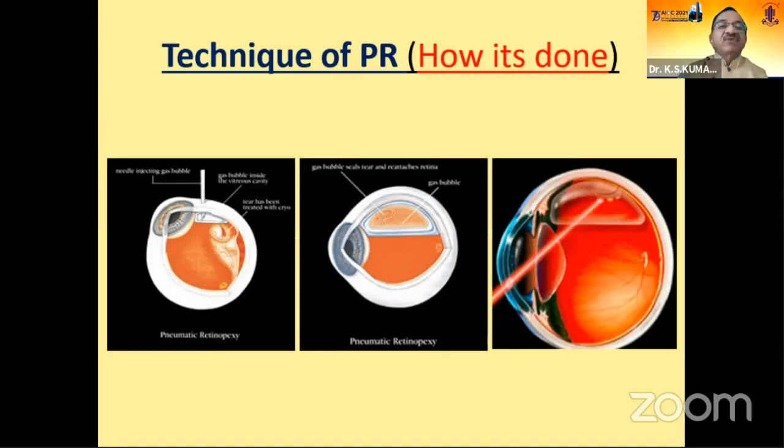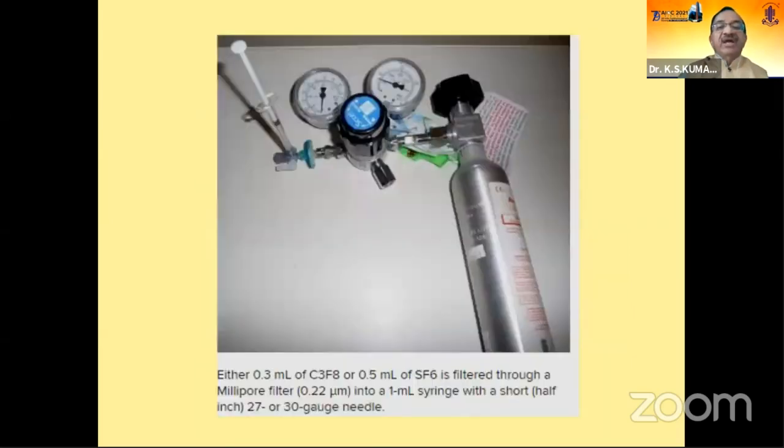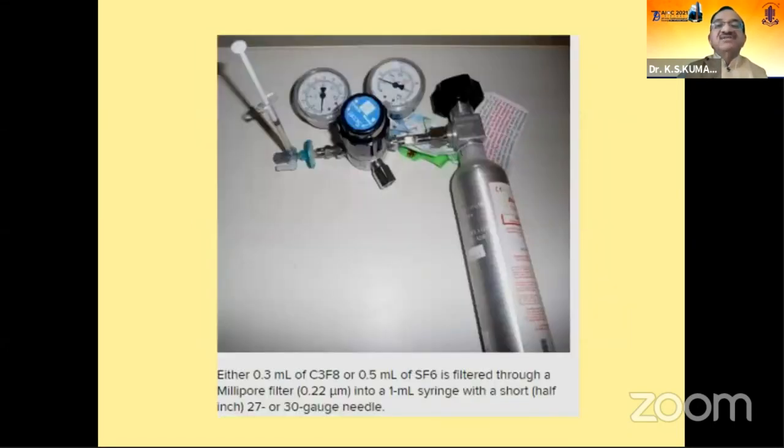So this is the diagrammatic representation of how it's done. We treat with cryo and then the gas is injected. We will talk about that in the next few slides. The way to go about doing the cryo, it's very important to treat around the break and not in the bed of the break, so as not to increase the chances of pigment fallout and subsequent PVR. This is the apparatus that is needed, the gas. I'll not be going into the details of this because time wouldn't permit.